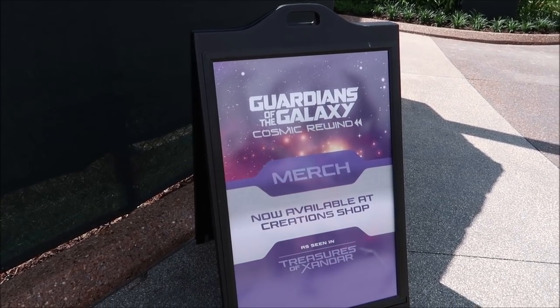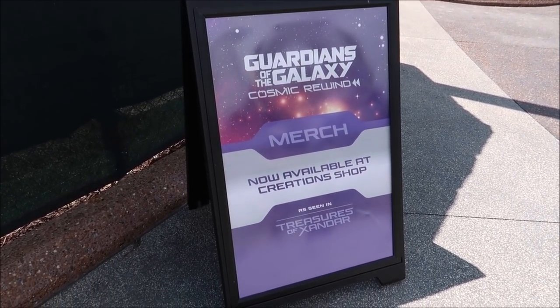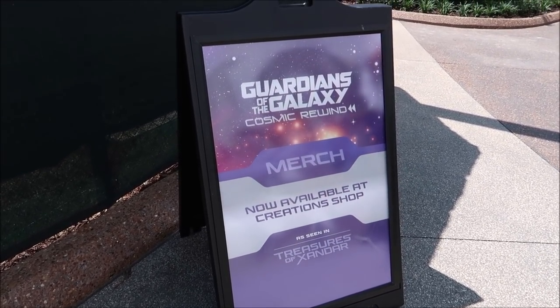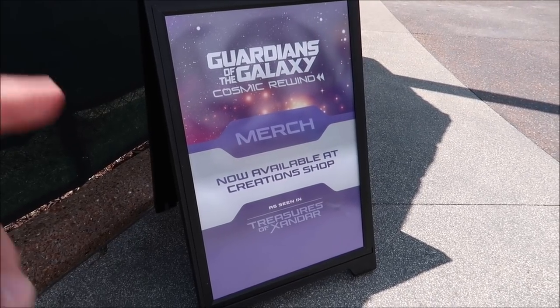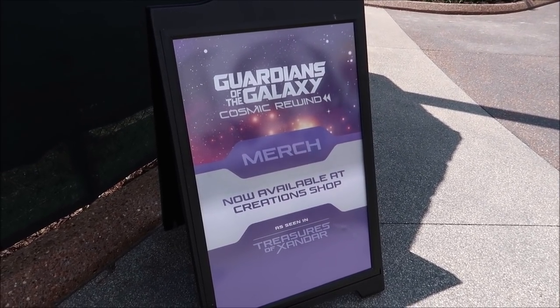Looks like they're selling Guardians of the Galaxy Cosmic Rewind merch inside the Creation Shop today, along with inside Treasures of Xandar. So that's good to know that it's not all just inside Treasures of Xandar. Now, I know that the line to actually get into the gift shop at the attraction is probably over an hour wait. It's really good to know that they're selling the merch in two different spots. We definitely want to check that out. I hear they're selling Loki's Scepter, and I just need to get it.